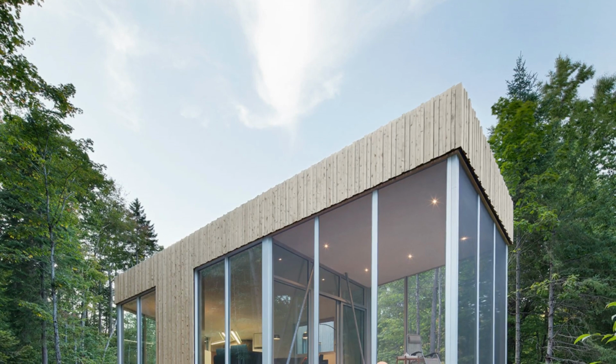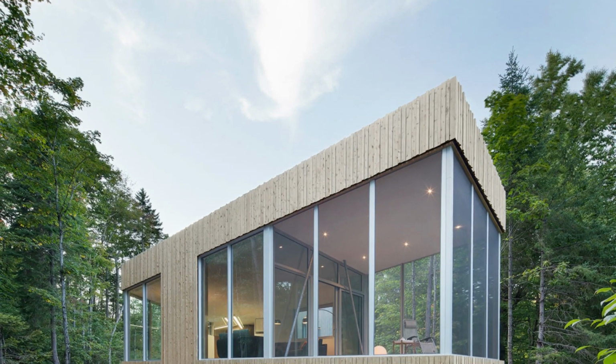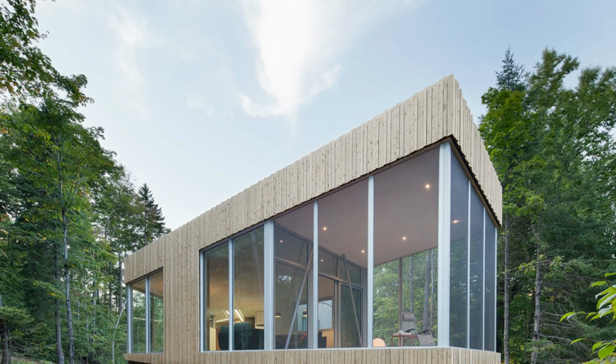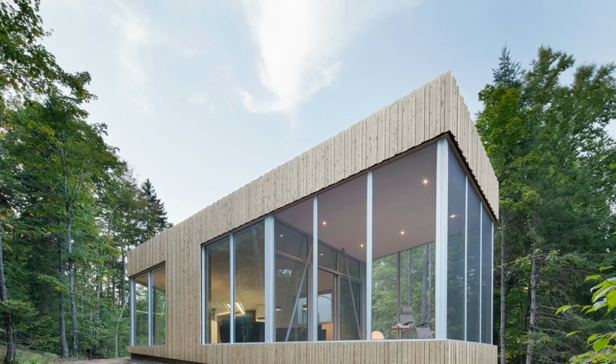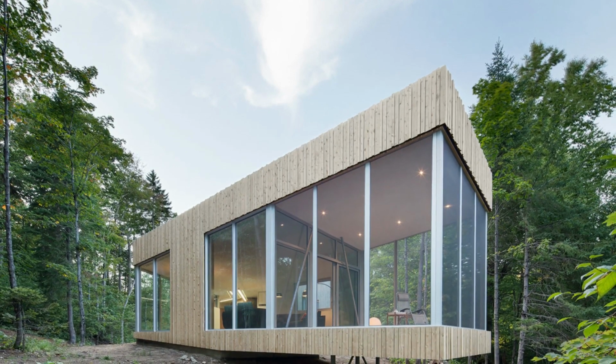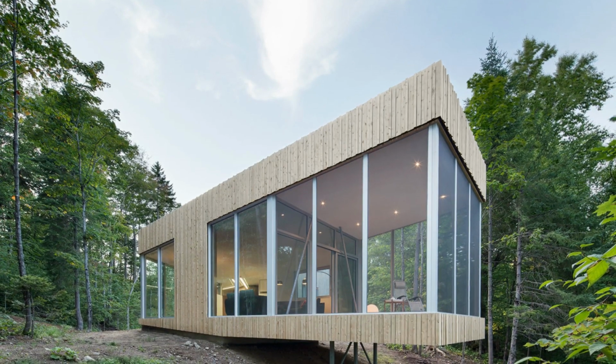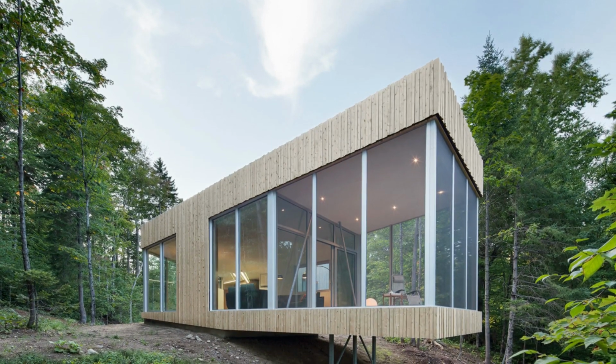Upon entering, an imposing piece of furniture made of hickory wood welcomes us. Its shape offers a place to sit and storage for clothing. This then directs us to the living area, a large and bright space that ends in a cantilever. On the south side, the outer wall disappears and becomes a large glass opening onto the forest.